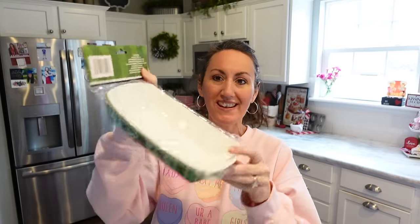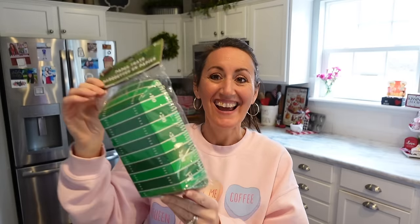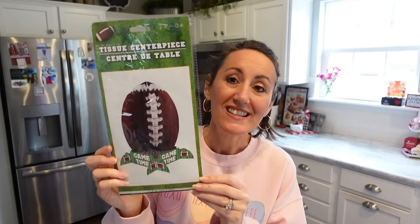But this right here, you get 6 paper trays. If you're doing nachos or dips or something, you can use these. I love these. We also got the football centerpiece. It's like that honeycomb stuff. And it says game time. How tall is this? 11 and a half inches.